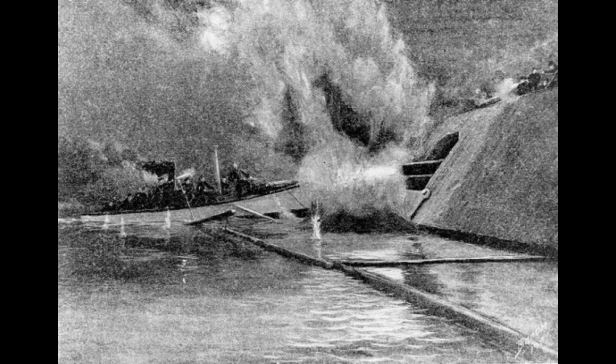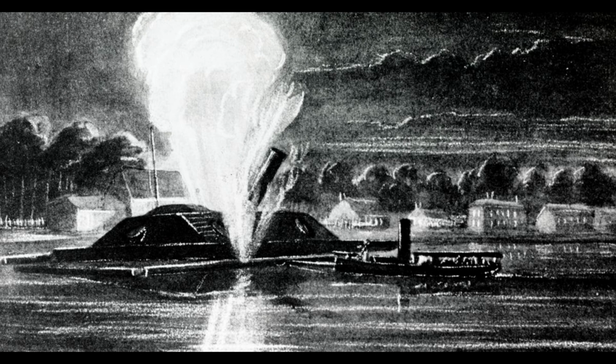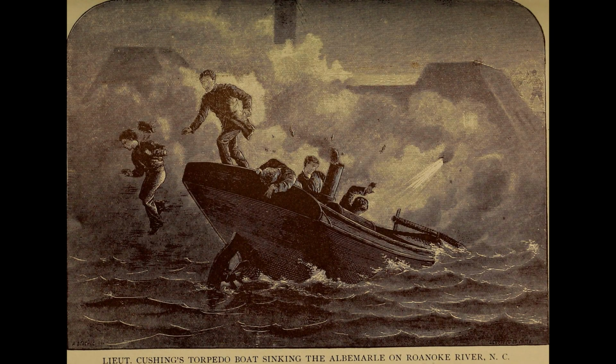These logs, however, had been in the water for many months, and were covered with heavy slime. The steam launch rode up and then over them without difficulty, with her spar fully against the ironclad's hull. Cushing stood up in the bow and pulled the lanyard, detonating the torpedo's explosive charge. The explosion threw Cushing and his men overboard into the water.